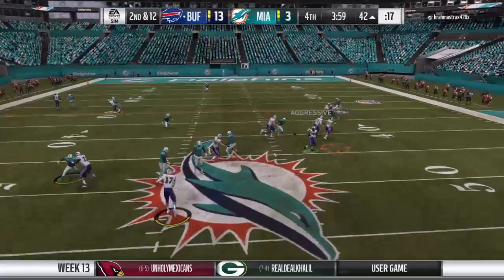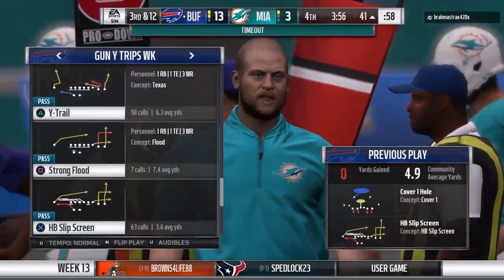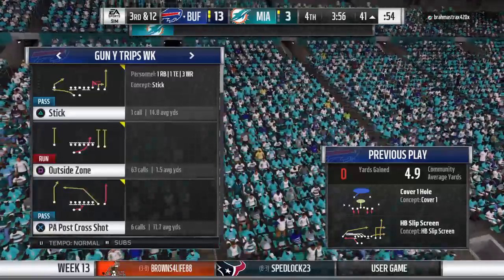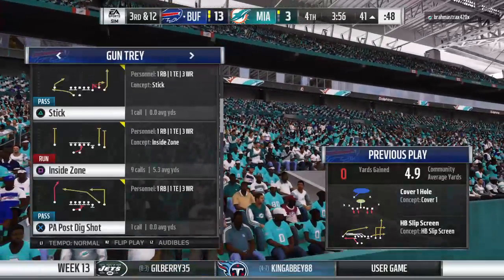Now Allen looking to throw on 2nd down. Now they go screen. It's complete. And he maybe makes it back to the line of scrimmage. That's it. Now the Dolphins are going to take another timeout here. That's going to be their second. They'll be left with 1 more plus the 2-minute warning. And we'll be back.